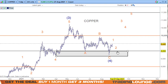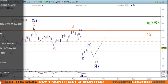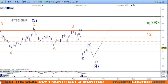So this wave 2 that pulls back through here, we talked about this before, because this will affect, I mean, BHP, for example. So let's move over to that. Let's just look at BHP in the US, which was up 1.5% last night.